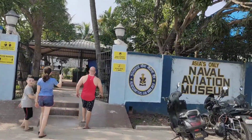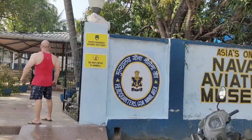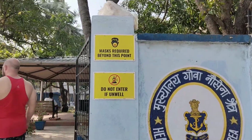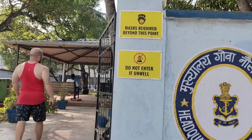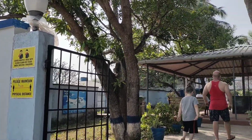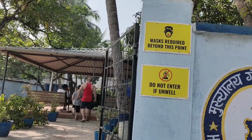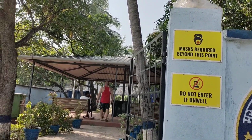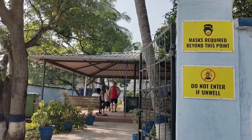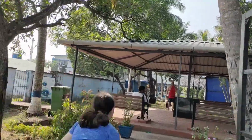Oh, mask is required. Okay, so we need a mask. Okay, well, they say that mask is required. Let's just carry it with us in our hand. Better to be safe. Marike is just taking out the mask from my backpack quickly, because you don't know if you actually need to wear one. Yeah. Here, take one. Okay, I got my mask in my hand. If I need to wear it, I'll put it on.